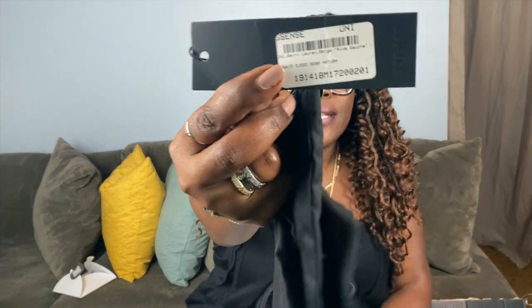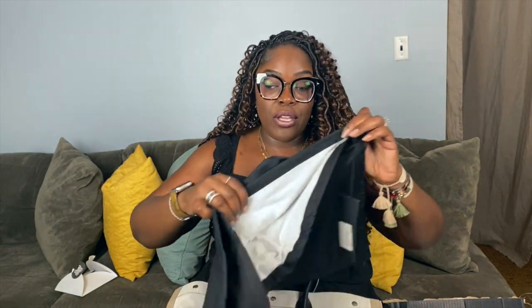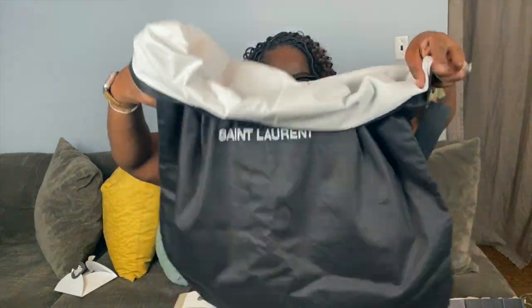Oh, guys, it did come with the dust bag. So there's the dust bag inside. And this must be the item card that comes with the item. If you're interested in getting this, they sell it not just on the Saint Laurent site, but also at Neiman Marcus and Saks, department stores. Sometimes you can get it on discount, so you don't always have to pay full price. This dust bag is nice, it's lined.